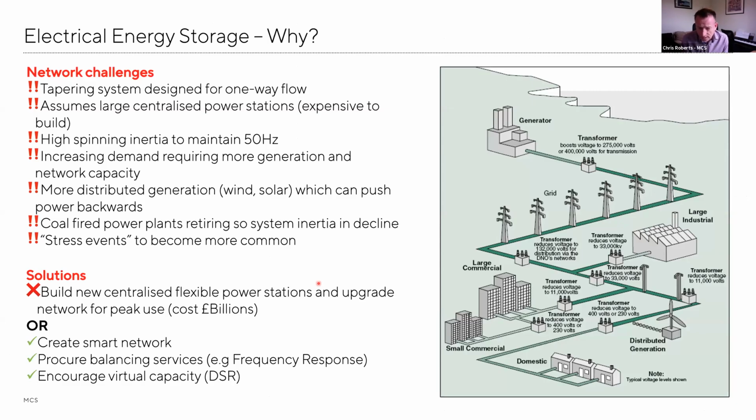Well, many of you may already know this, but our electricity generating system and distribution system probably dates back to the 1930s, 1940s. It's very much designed around large centralized generating stations, and then a series of transformers and wires that gradually get narrower and narrower as they carry that electricity to our homes and businesses. But there's a few issues with it. It was never designed for electricity to actually flow backwards, so it struggles to deal with that.